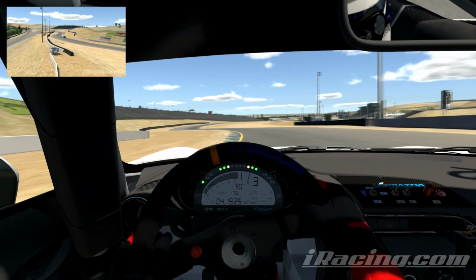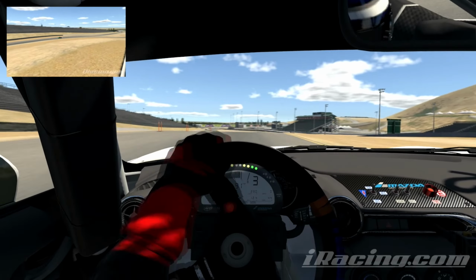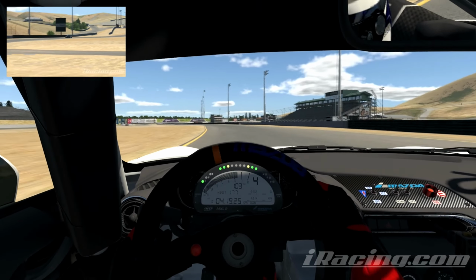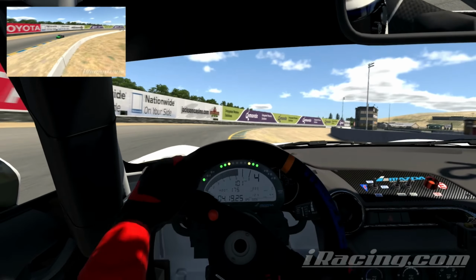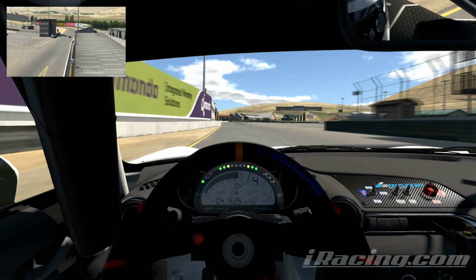Now into the very tricky left and right-handers into turn 8 here. We'll let that car slide right up onto that curbing there for the entrance. Back to wide open, up off the exit, down the blind hill. I want to try to keep that car off that sand out there. Now through 9 and into 10. Wide open off this exit. The car is going to drift right out to the edge of the course.